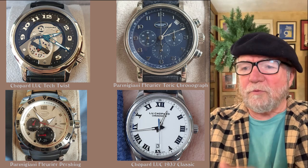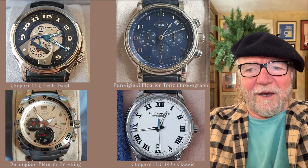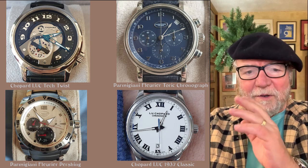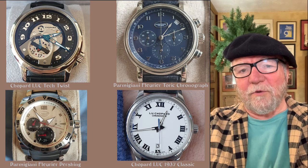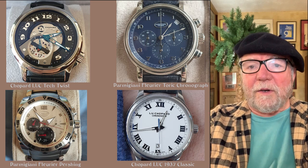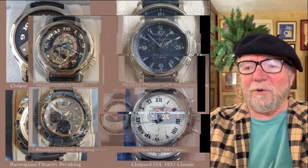Now, to the right is a Chopard, IWC 1937 Classic. Beautiful watch, great choice, and it's with the L.U.C. version. They have an in-house Chopard movement. Really nice watch.